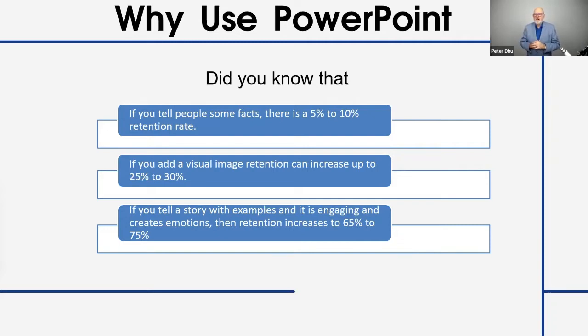So here's some data, some statistics from Stanford University. If you talk to people, so you give them some facts, you give them some information, and you talk, there's about a 1 in 10 retention. If you add a visual image, a graph, a picture, a pie chart, some sort of hierarchical image, you're increasing retention to 30%. That's why we add PowerPoint when we're presenting, and it can be the manual type.